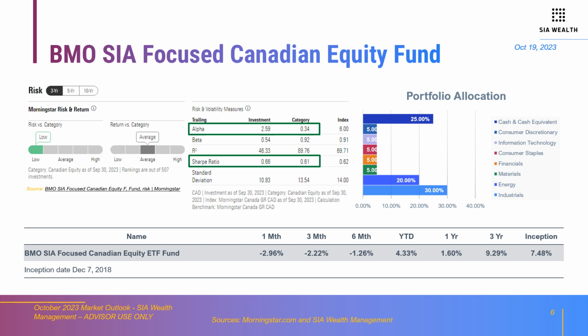In Q3, we did see contributions coming from energy names, so Cameco and Athabasca Holdings were the top two, with detractors coming from Shopify and First Quantum Minerals. Both positions were removed in the period.